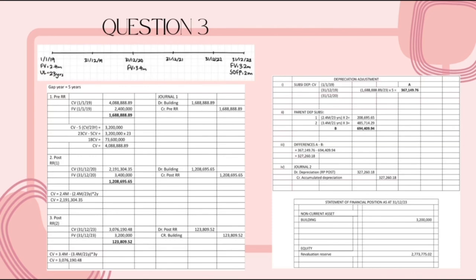Firstly, to calculate PRR, we need to find the CV on the 1st January 2019, and to calculate CV for that date is CV minus 5, which is the gap year, times CV divided by 23 years. And we will get the CV of 4,088,888.89. The CV for 1st January 2019, which is 4,088,888.89, minus the fair value for the 1st January 2019, 2.4 million, we will get PRR 1,688,888.89. So in the journal, the debit will be building 1,688,888.89, and the credit will be PRR 1,688,888.89.